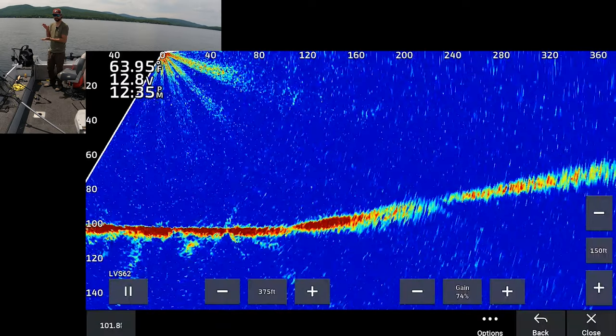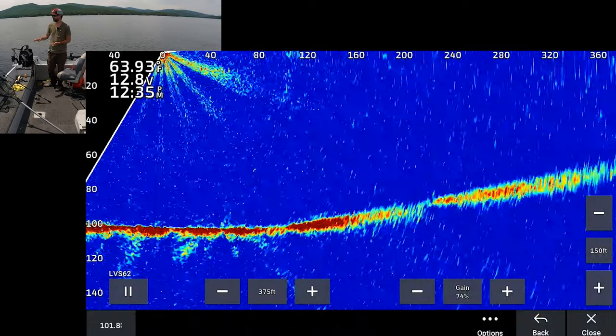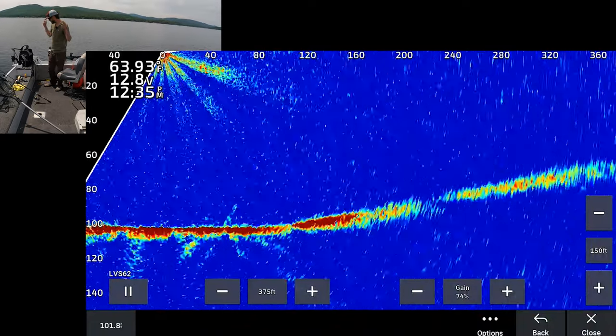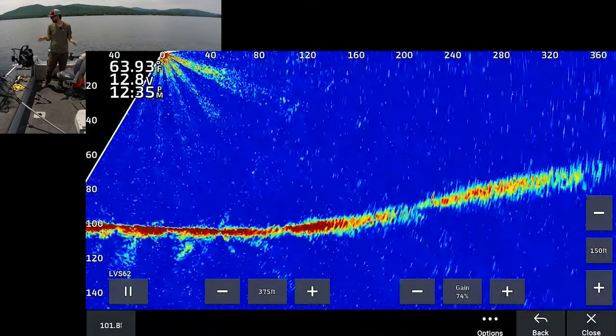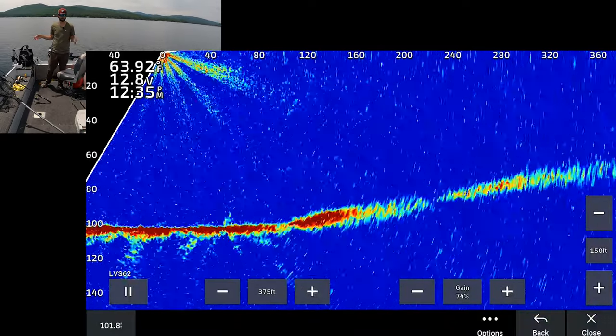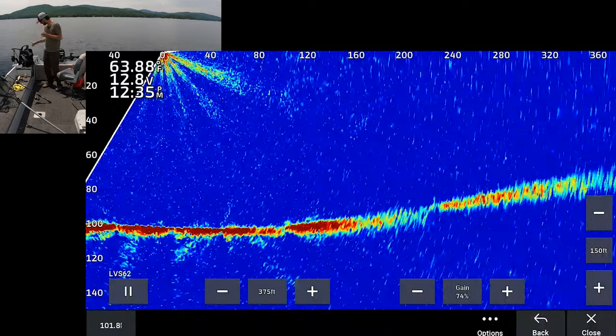So we're running, let's do a little stress test. Let's push the LIVESCOPE XR right to its limits. And I know there's lake trout all around me. I'm in 100 feet of water in a fairly crystal clear lake. There is a lot of pollen in the lake, so there is some noise here. It's fresh water, obviously. But let me go through my settings real quick.